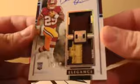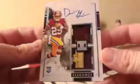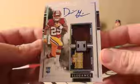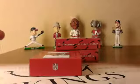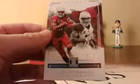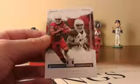But not that it would want to focus for any reason whatsoever. There we go. Redskin helmet. And Larry Fitzgerald, 51 of 75 Cardinals. Remember to pull that backward to the front in the next box. One down.